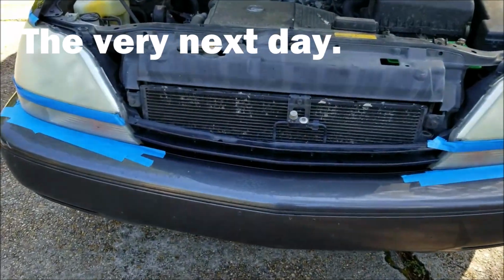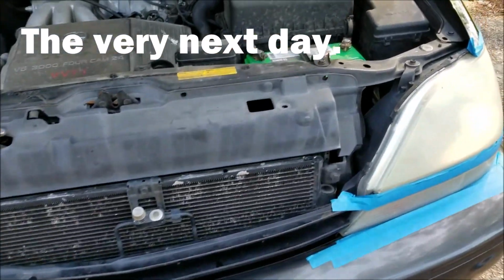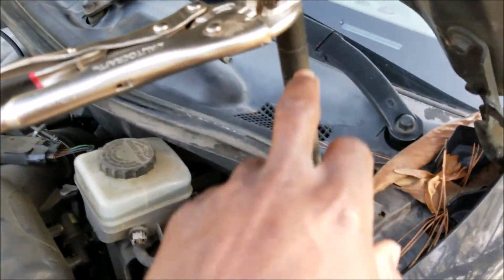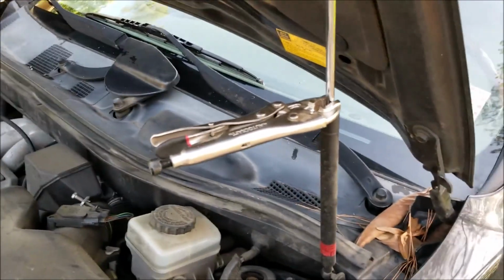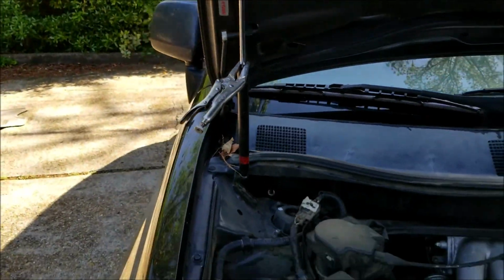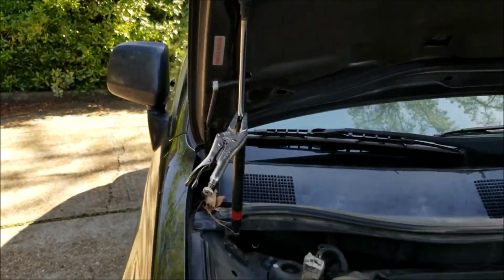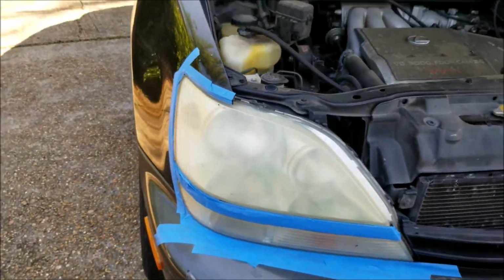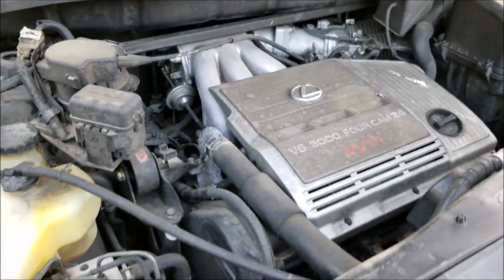All right, I'm on location. I'm gonna start out with the headlights first. As you can see, I've already taped them off. These shocks on the hinges are out, so you see I got them up with vice grips. That's another tip for you guys. If you want to keep the hood open, just catch the shock of the hinges and hit it with a vice grip. Keep them open that way, so it won't fall on your head. Because after I do this, I'm gonna start doing the engine.